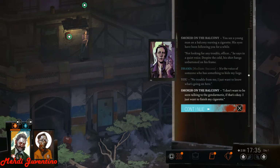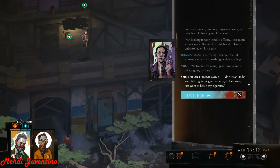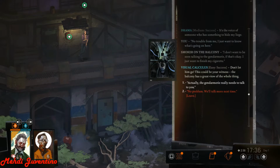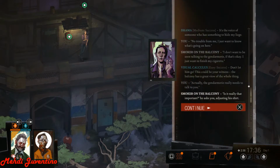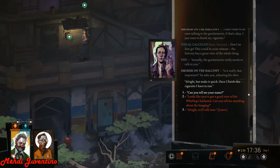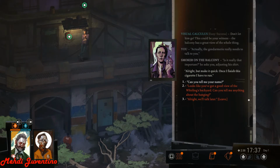I don't want to be seen talking to the gendarmerie, if that's okay. I just want to finish my cigarette. Don't let him go. This could be your witness. The balcony has a great view of the whole thing. Is it really that important? Alright, but make it quick. Once I finish this cigarette, I have to run.